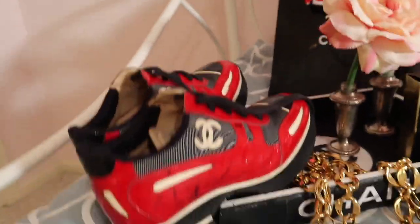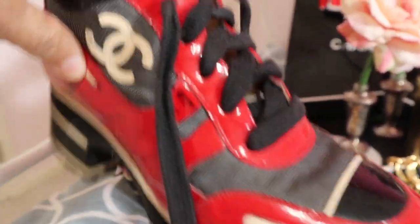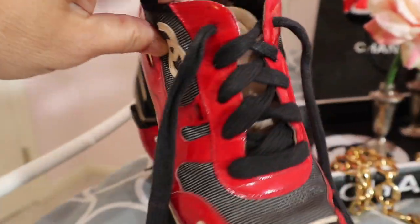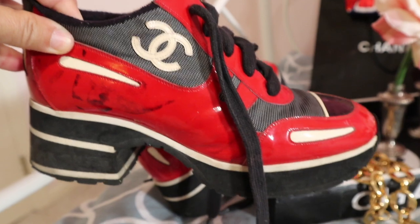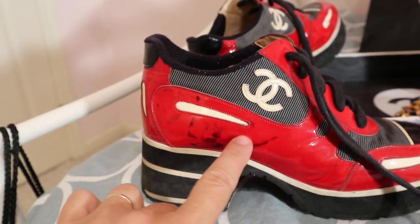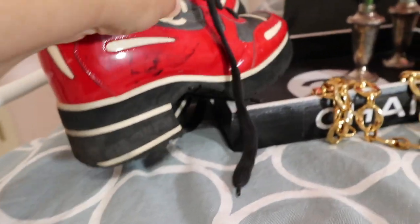I picked up these Chanel shoes. I saw them on a table at a flea. Aren't they great? They're so funky and different and unique, and even though they're different, they're still classic. I think they were $5. So there's a little bit of a discoloration here, but it doesn't matter to me. I just love them.